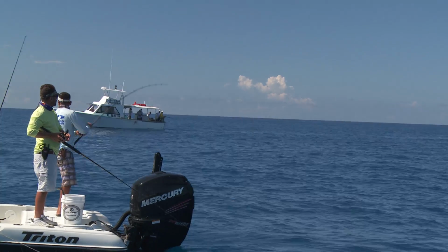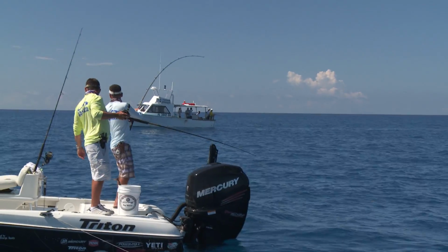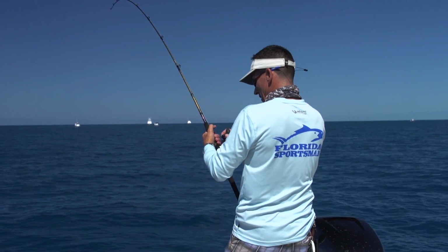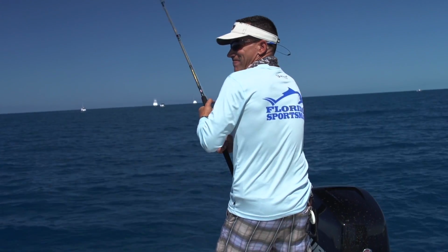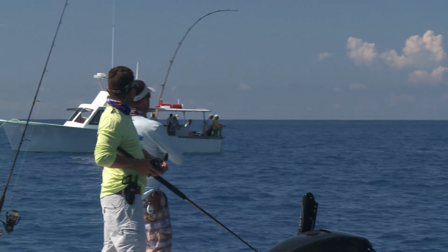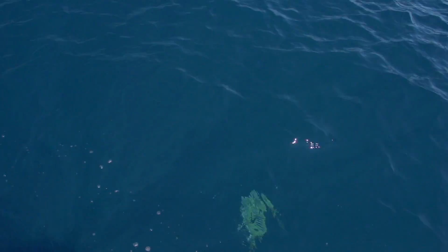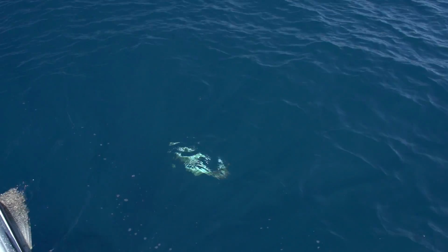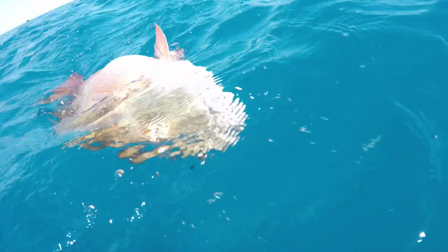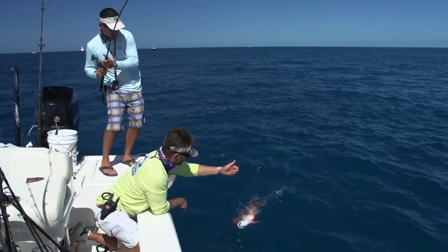I just had that sitting out the back. I was fishing a bait on the bottom, and it was just on one of those little weighted jigs, just back there in the current. He came up and hammered it. Dead sticking it, huh? They kind of blow up coming up, huh? Yeah, we're in over 100 feet of water. God, look at the belly on that thing.